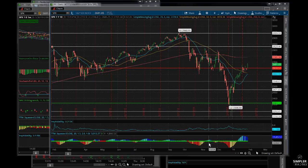I'm still lighter than normal just because I don't really trust this rally. You've got to play it in the direction of momentum, and the momentum's up. But I'm still very suspect that there will be a stall-out point at some point. It's 2,700, if it's the 200-day, if it's here, I would be really surprised if we keep going with this momentum straight up like this. That would be pretty incredible if it happens, relative to everything we've seen in the past.